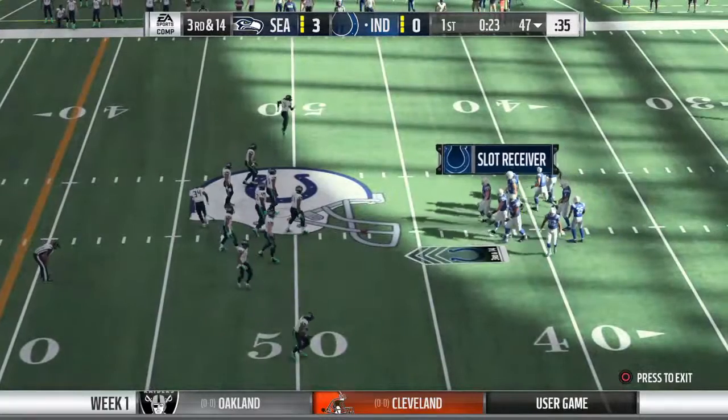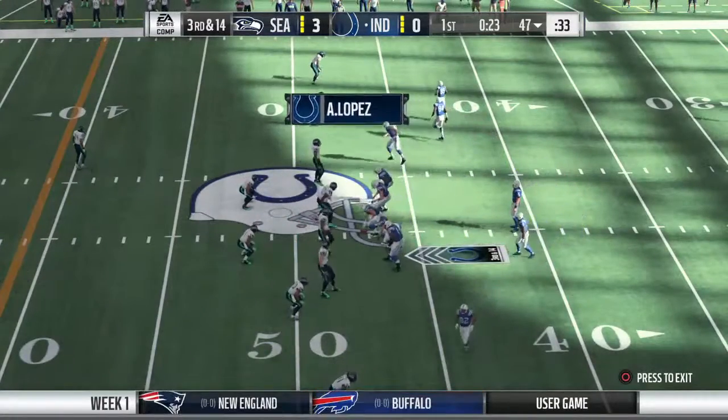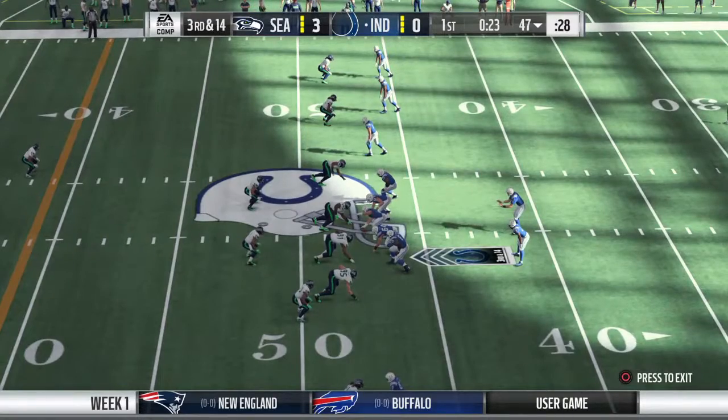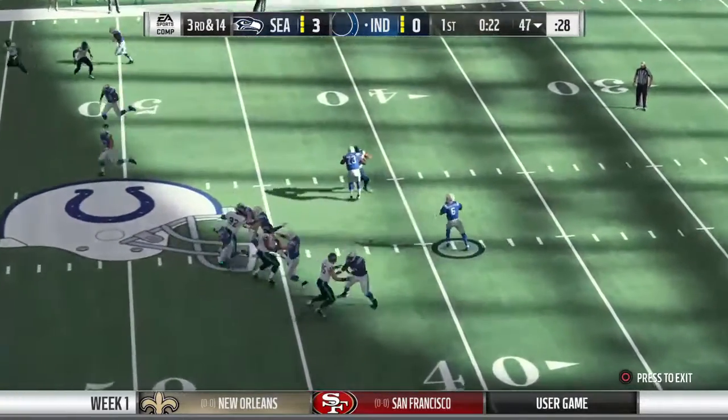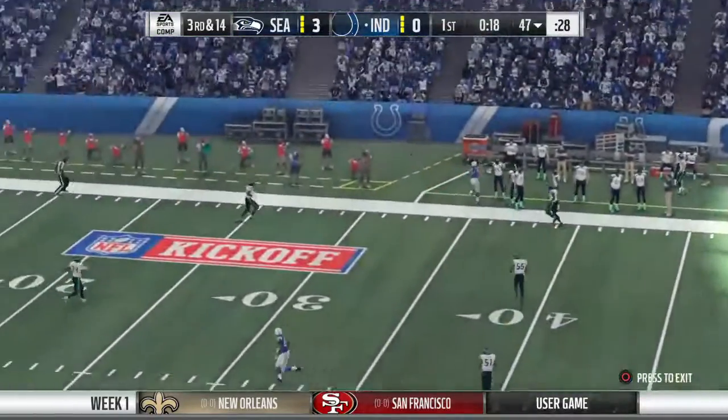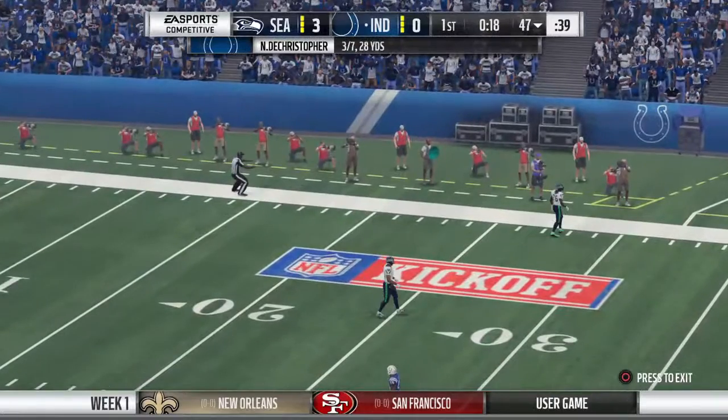Third down here for the offense after the incomplete pass. All right, here we go. Green, 39. They'll set up to throw. And he fires one, but incomplete.